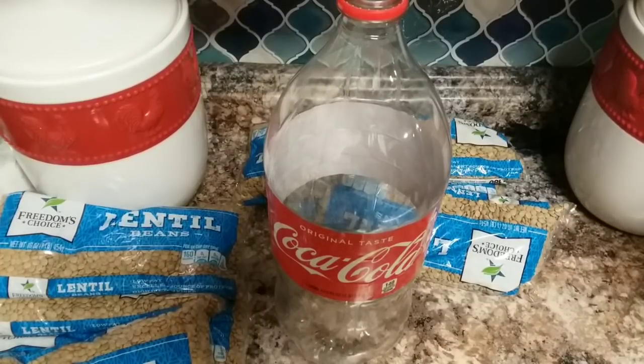Now this method would work with rice, with lentils, with beans, with peas, with corn. It'll work with cornmeal. It'll even work with sugar and salt, except if you put sugar and salt in here, you do not have to put an oxygen absorber in there, okay? Especially with sugar. If you put an oxygen absorber in here after having packed sugar in there, that sugar is going to turn as hard as a rock. It's not going to ruin the sugar, but your sugar will turn as hard as a rock.